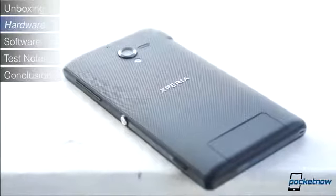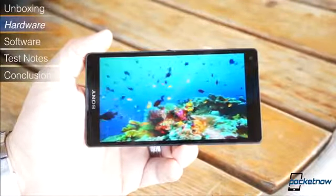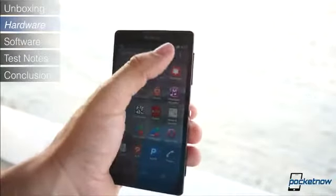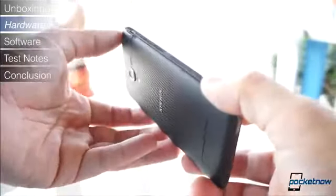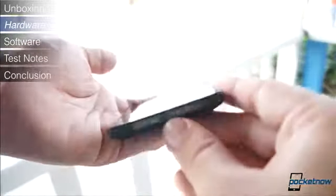Probably what's most striking about this device is the almost invisible bezel on the 5-inch 1080p display, which leads to great one-handed use and a pixel density of 441 pixels per inch. Match that with the glass edges and the textured plastic design on the back with a perfect curve for your hand, and I'm sure that most of you will agree this is one of the most iconic designs of the year.